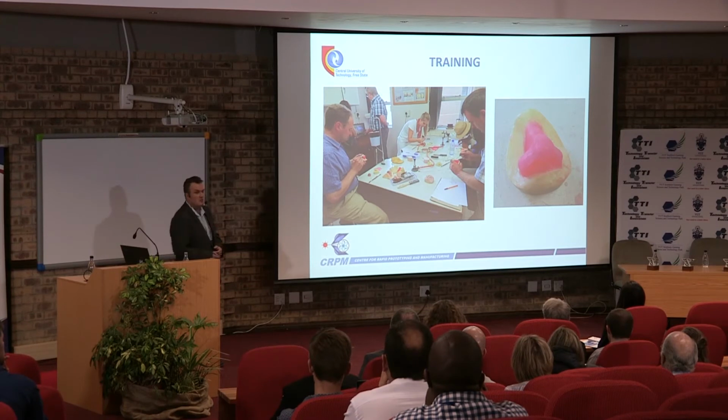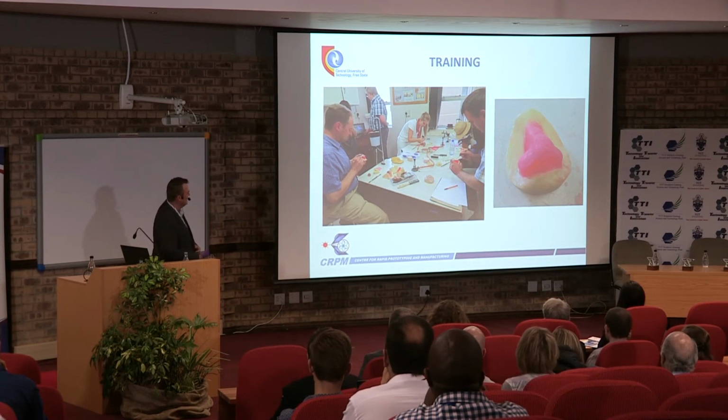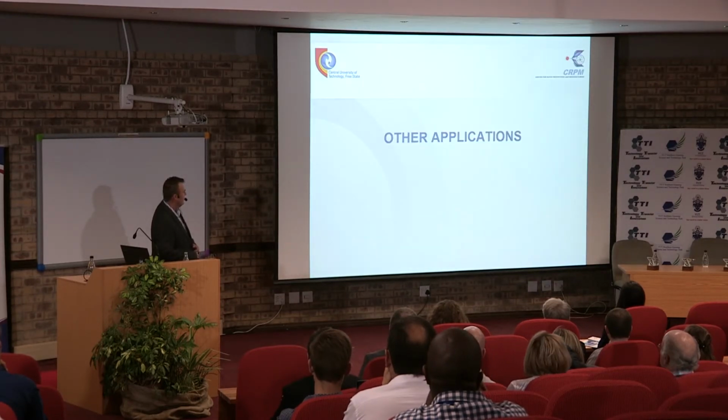Also training, I think it's important. So this was a training session how to sculpt a nose. So I'm not a very good artist, but I'm trying. But you could see a lot of postgrad students going through this training.